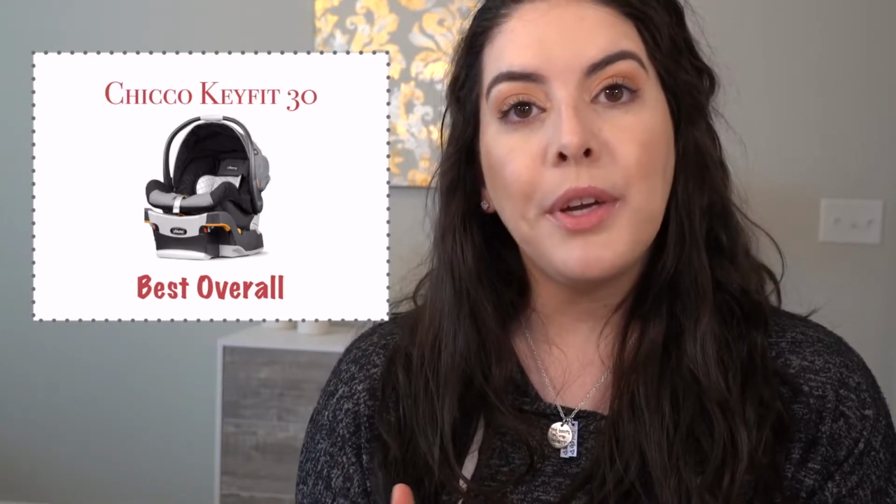The first car seat that I recommend, I would classify as the overall best car seat for your money, like the best value. This guy is going to be the Chicco KeyFit 30. It's not new by any means. Most of you have probably heard of it or been advertised it or seen it. This car seat will support your little one from 4 pounds all the way up to 30 pounds.